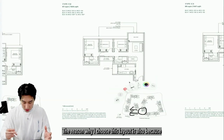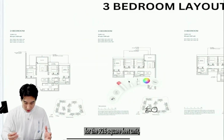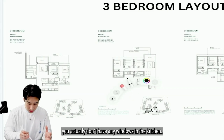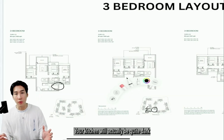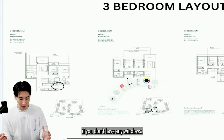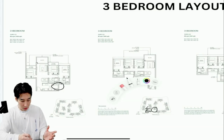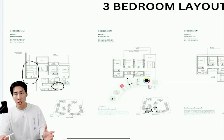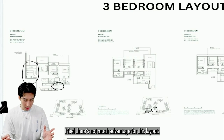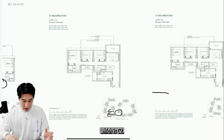The reason why I choose this layout is also because for the 926 square feet unit, you don't have any windows in the kitchen. Your kitchen will be quite dark if you don't have any windows, and even though it's a dumbbell layout, this bedroom cannot be converted to a junior master as well. I feel there's not much advantage for this layout. In this case, I will still choose the 936 square feet unit, which is C2.